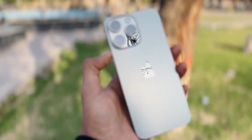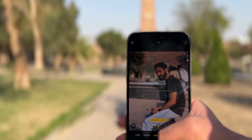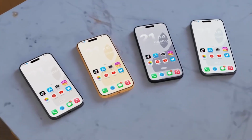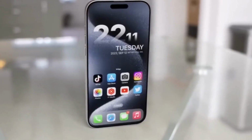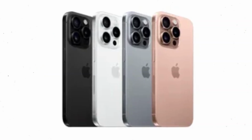So what does all this mean for Apple fans eagerly awaiting the next iPhone? Well, it looks like the iPhone 16 Pro is shaping up to be a powerhouse in the camera department, with a design that caters even more to photography enthusiasts. And if these leaks are any indication, we're in for some exciting new features come September. Of course, as with any leaks, it's important to take this information with a grain of salt. Apple is known for keeping their final designs and features under wraps until the official announcement. But these leaks give us a tantalizing glimpse of what's to come.